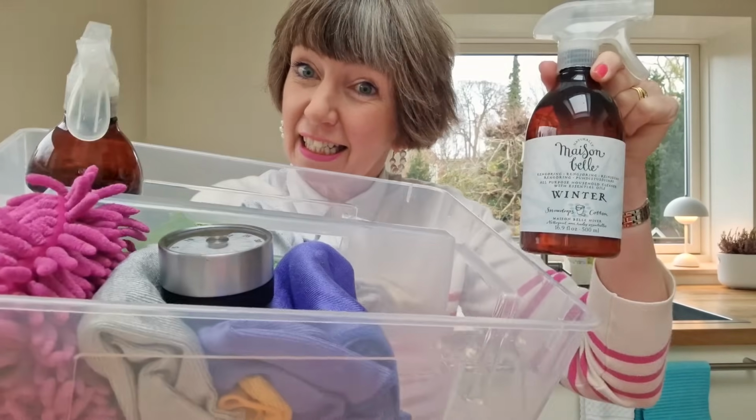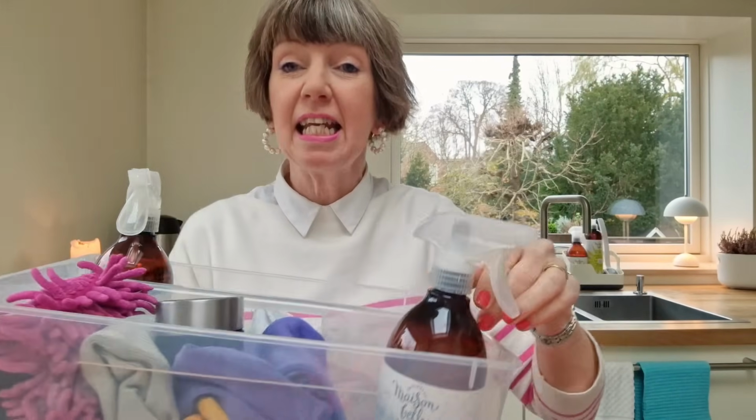Anyway, let's get into our hygge chat for today, starting up with our gotta-dos. Gotta get the gotta-dos done before the wanna-dos. And we're talking about the Flylady cleaning. This is my little cleaning caddy.